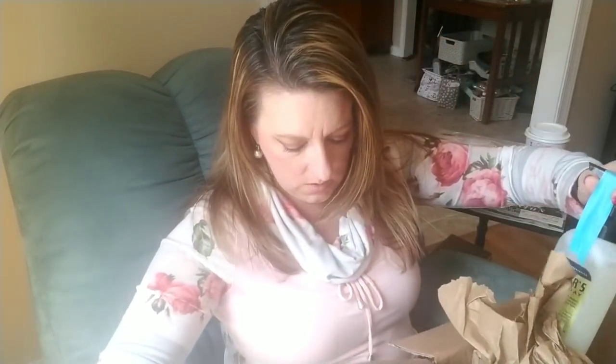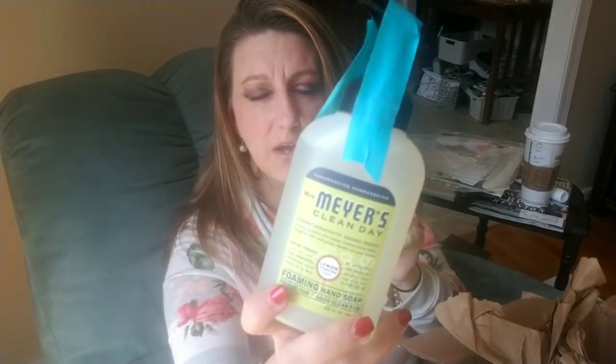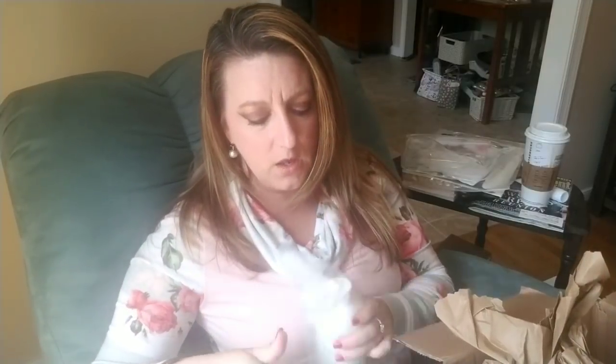All right, what else? Okay, so this is the foaming hand soap, which I haven't tried yet, but typically I like the foaming hand soaps better, and my family seems to like them better than this one, though this is nice because it's got the pump on it. Either one, they're nice. These are cute little things to have in your bathrooms and your guest bathroom. I usually like the foaming ones in the kitchen, so that's probably what I'll use that for.